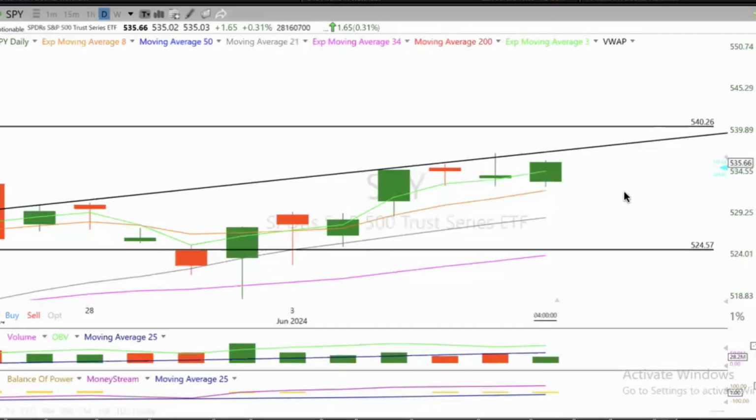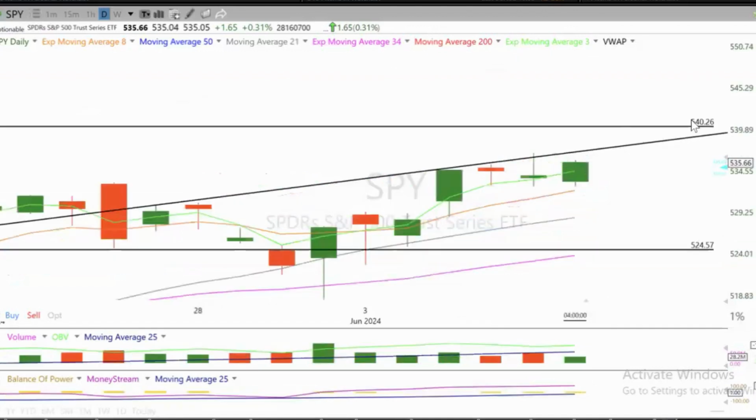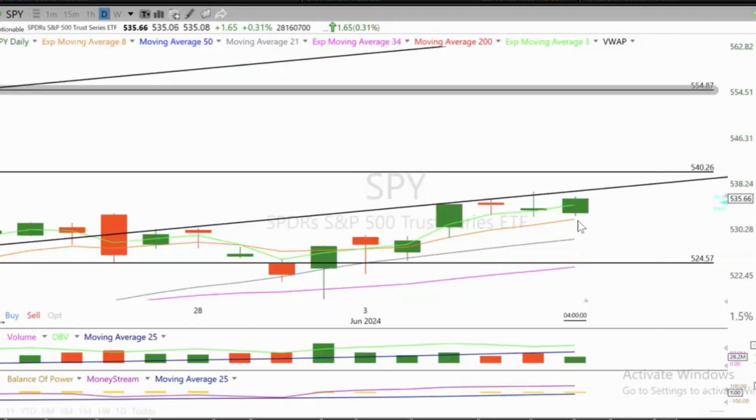Market maintains a steady pace. The SPY is above the 80 today. Good close, 535 at target. Looking for 540. Eventually, if the bulls stay on target, 548 and 554. Support is the 80, 525. And then further down for 517, 518.